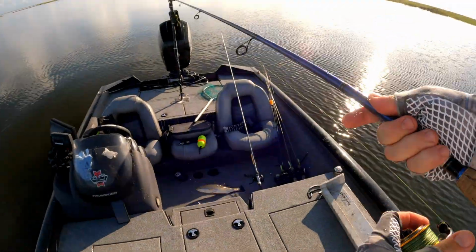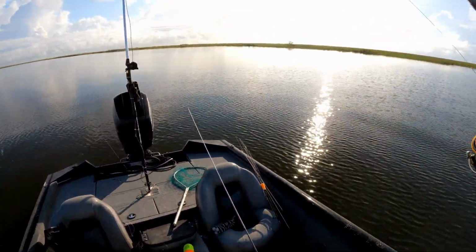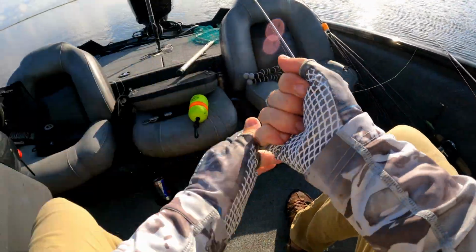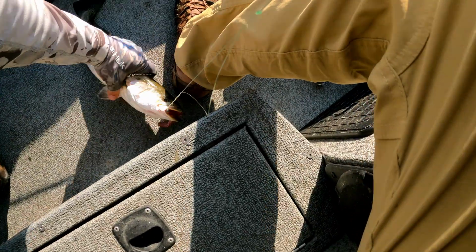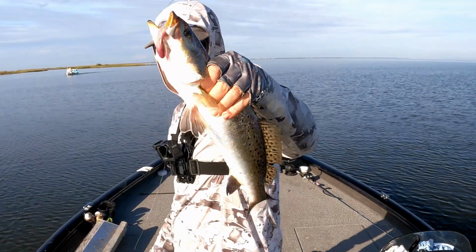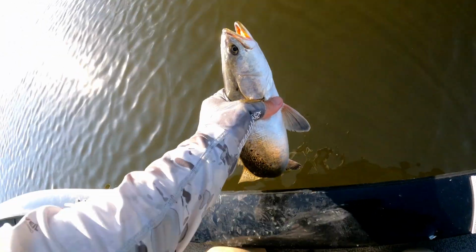Bam. All right. That's a nice speckled trout that doesn't want to eat topwater, but we'll take a matrix shad and shrimp creel. Bam, there she is right there. Check that out. A speckled trout, number 3, going back in the water.